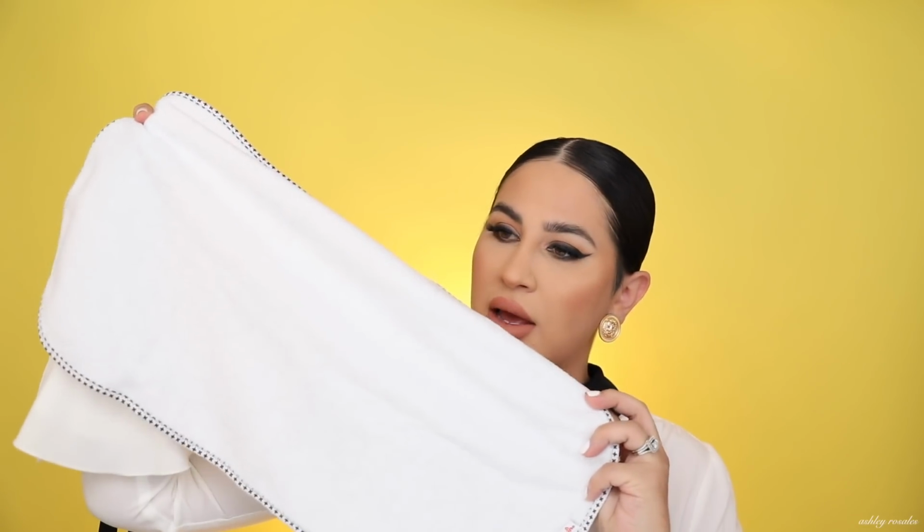Diaper changes. Obviously they're messy, and I don't want to get our cute little changing pad covers dirty, if I don't have to. So I found these Munchkin changing pads, and let me see if I can hold it up for you guys. It's a cloth on this side, and on this side it's a waterproof material, I guess you could say.